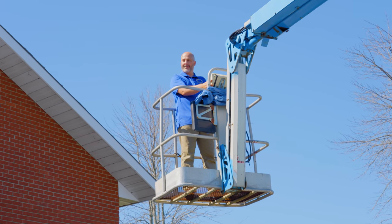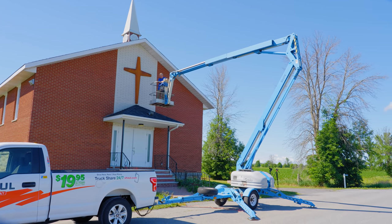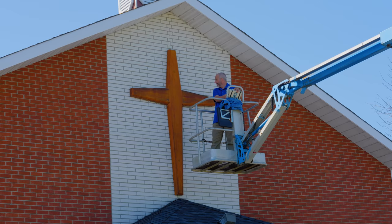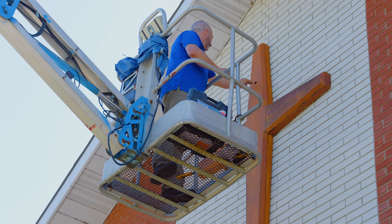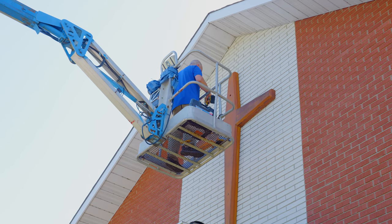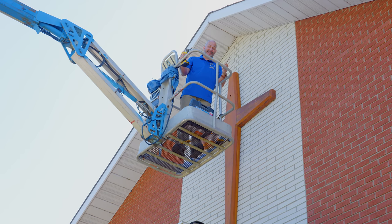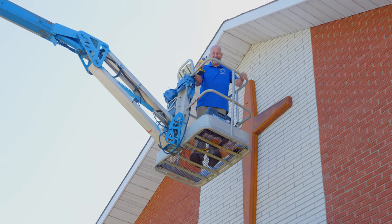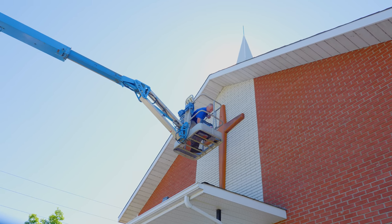Gonna remove the cross before the painters get here. It don't get any easier than that. Yeah, I'm kind of stable. It looks like it might even be three different pieces of wood. Wow. Yeah, it's bolted into the mortar. That's how not to build something. Oh, that could have just come crashing down one day. A little bit of frost in the winter or something gets in there, you know?